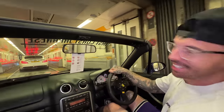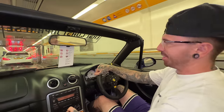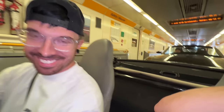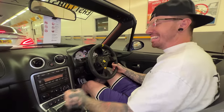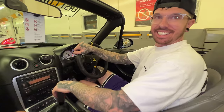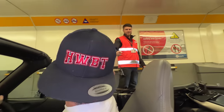I know what Baz is going to do. We're about to be hit up the back. I feel like that's what's about to happen. You're too close! Save the manual. The gear linkage is actually really good for an old car.